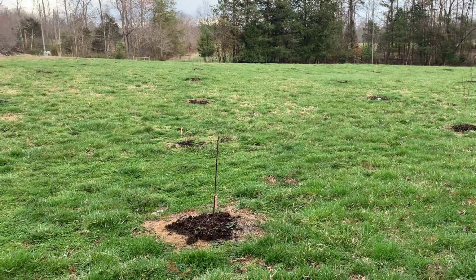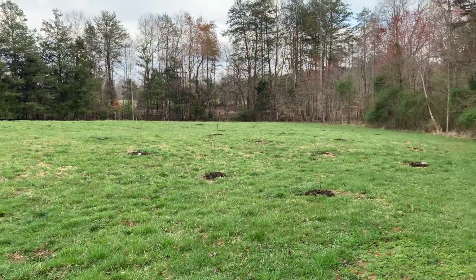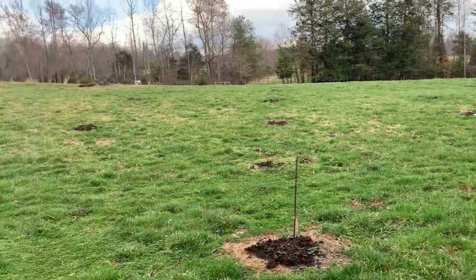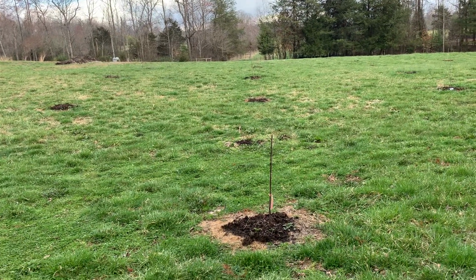I paid a heavy price. I was out here 12 hours a day trying to keep these things alive, and I know I lost some, just flat straight out to the heat. It was rough on them, it was rough on me. I think if you get them in the ground now, because it's nice and cool, they have a way better chance.